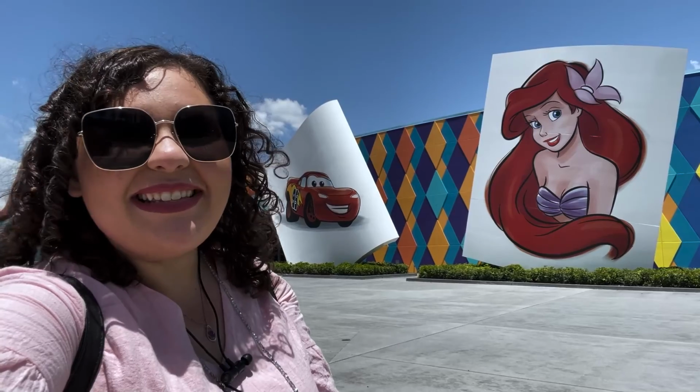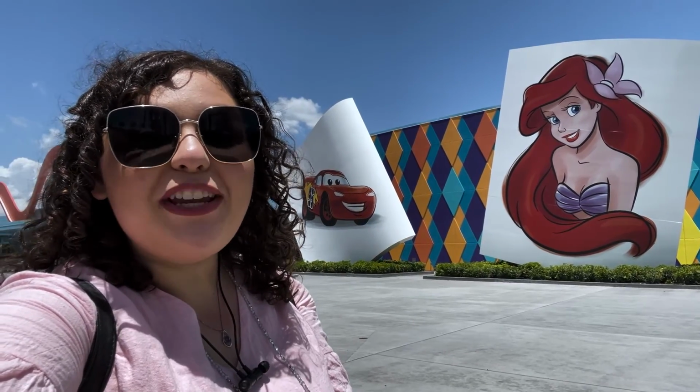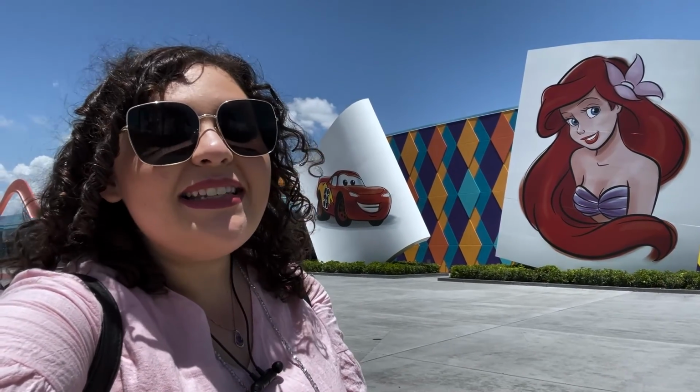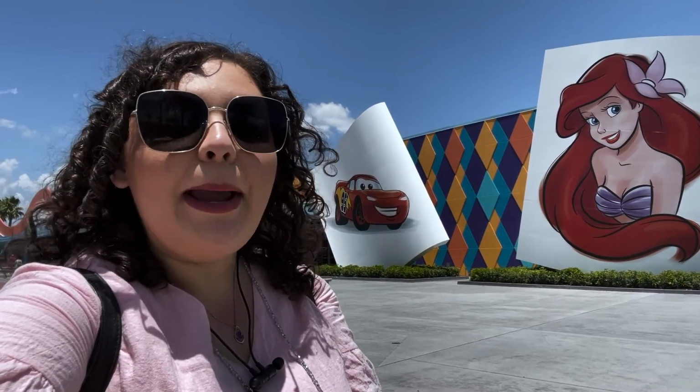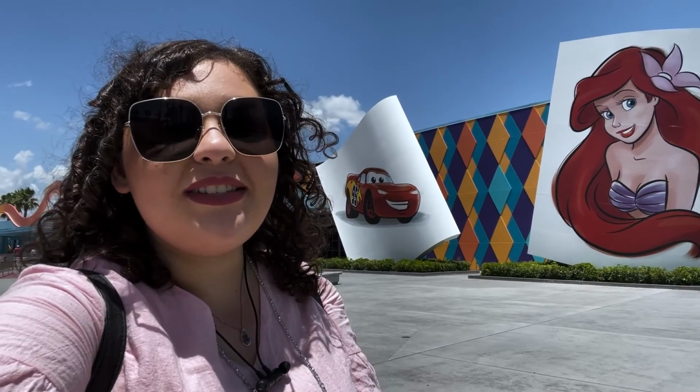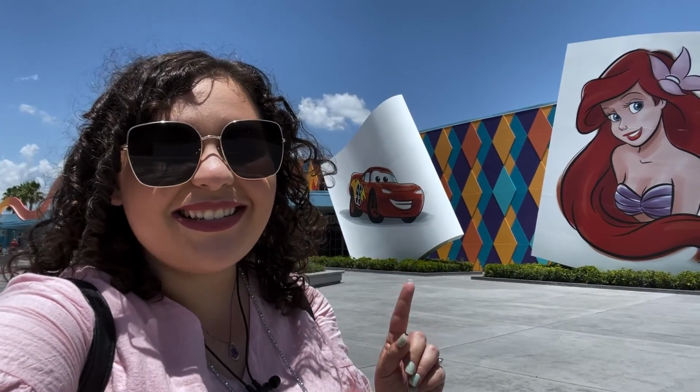What's up, my dudes? It's Demi, and today I am over at Disney's Art of Animation Resort. This resort is a Disney value resort. However, this does have family suites. And today I'm going to be showing you one of those family suites, themed to Pixar's Cars.